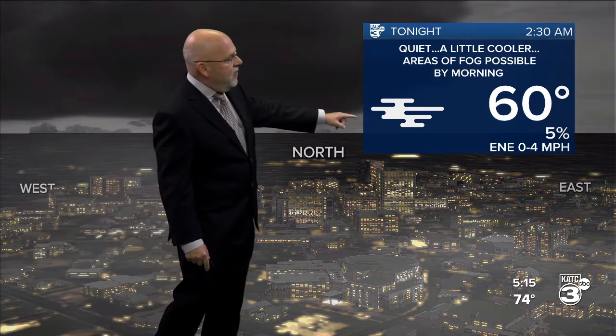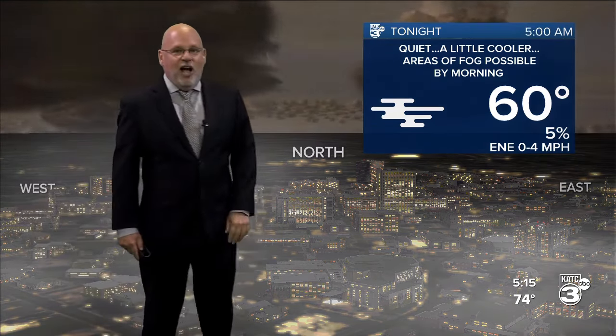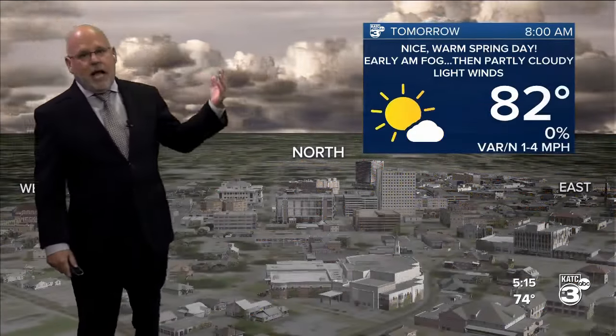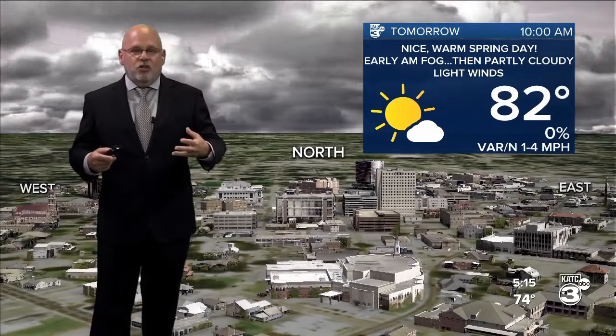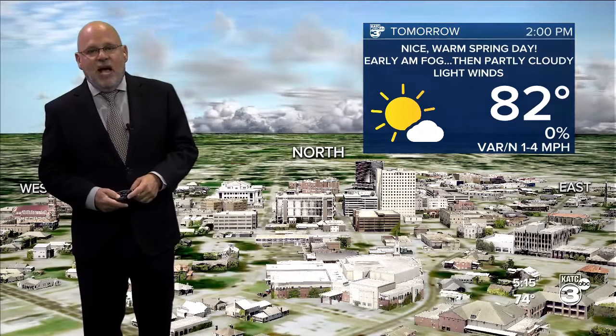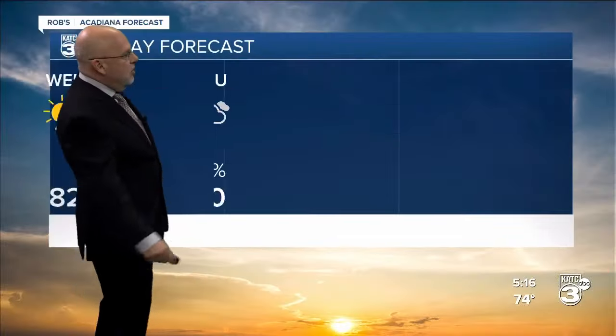That's this little funky symbol right here. That's for fog. And again, fair to partly cloudy skies. And after the morning fog, some clouds tomorrow morning. Maybe gray to start the day, but as we get into the afternoon, we'll go to mostly sunny skies and temperatures topping out in the lower 80s.